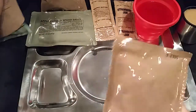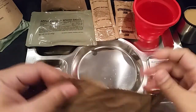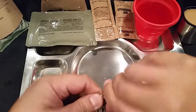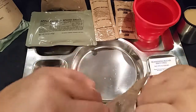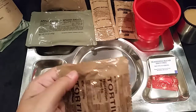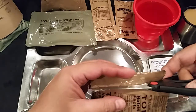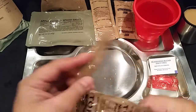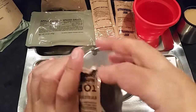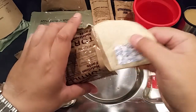Let's check our tortillas out, and they are toasty. Oh yeah, they are toasty warm. Definitely they have heated up. So let's go ahead and, man, this doesn't want to open up. All right, that's why man invented scissors. There we go. Let's get that out of the way, and we'll crack open our tortillas here. And oh wow, you can smell them already.